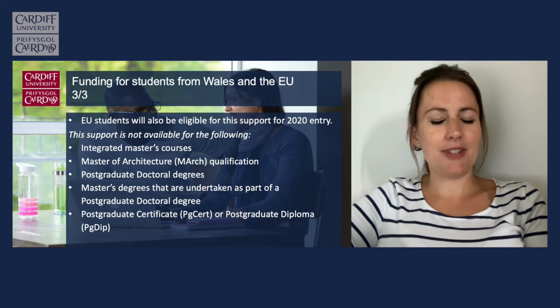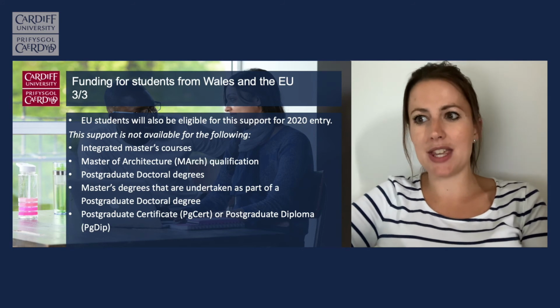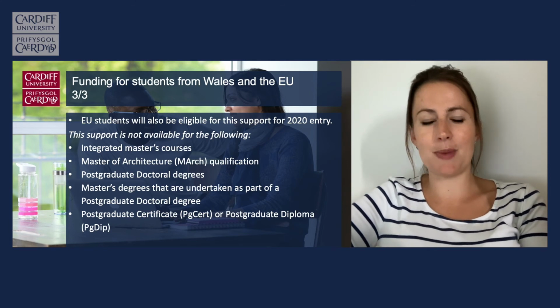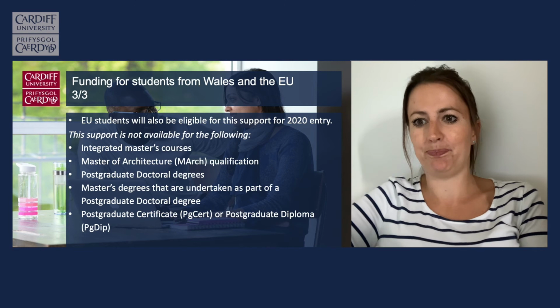And then just to reiterate, the Welsh Government package is available for students from Wales and the EU on various different courses, and all of these are listed on our website if you need any further information as to whether you'll qualify. They are for full master's programmes, so not postgrad diplomas or certificates.